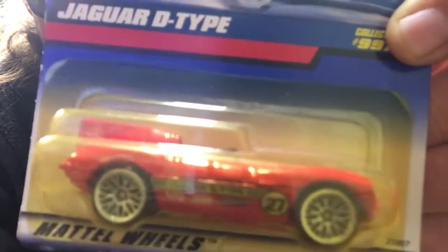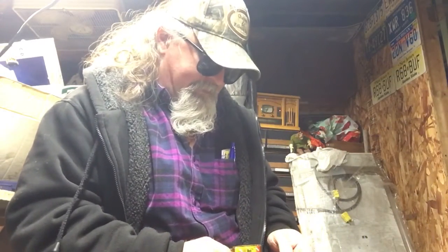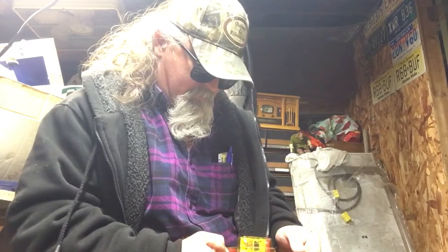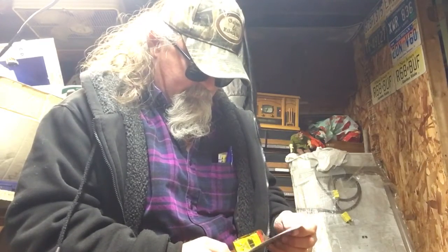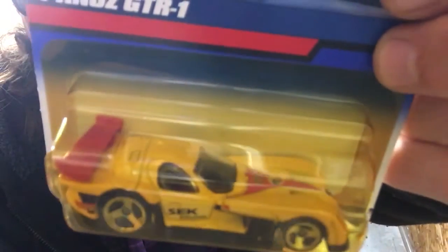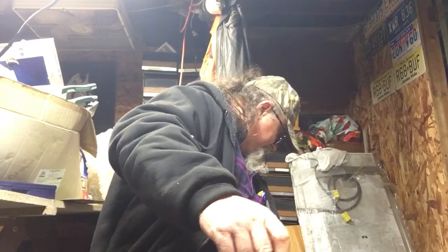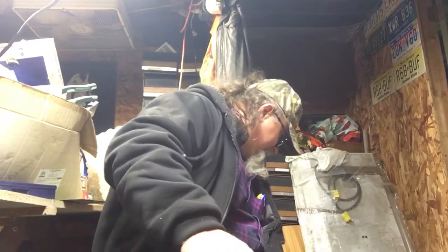I got a couple blue ones. And then you got the Panache GTR1, which, to be perfectly honest, I don't know if that's a real car or a fantasy car. That might be some kind of concept car or something. Got some pretty neat tampos on there, though. Something on the hood. Kind of cool. All right. There's that. Kind of exciting.